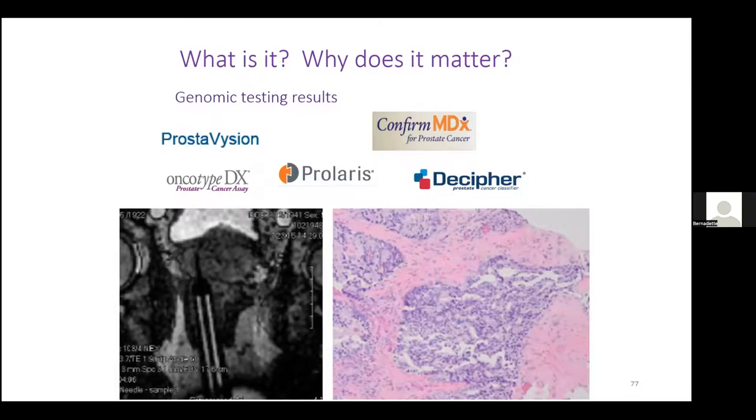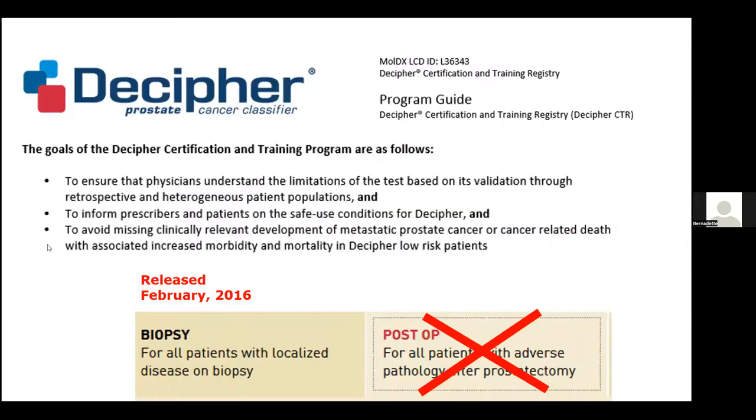Another tool that we've adopted over the last 10 years is genomic testing. There are lots of tests out there, lots of brands, lots of names. What is it? Why does it matter? Decipher is a test that used to be only used for post-op prostatectomy specimens. In other words, they would do the prostatectomy, put the specimen under a microscope, take out pieces of the tumor, look at RNA, and decide, is it low, intermediate, or high risk? And would this patient benefit from radiation on top of their surgery?